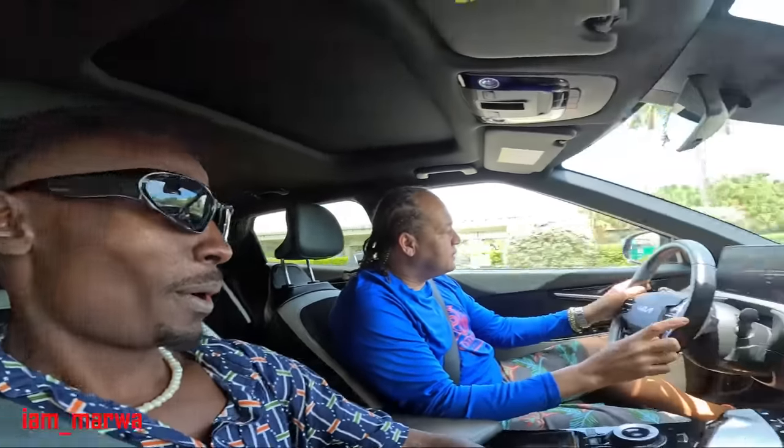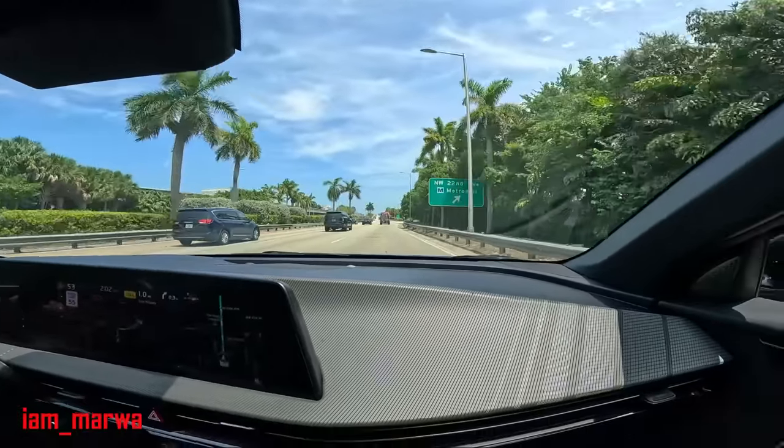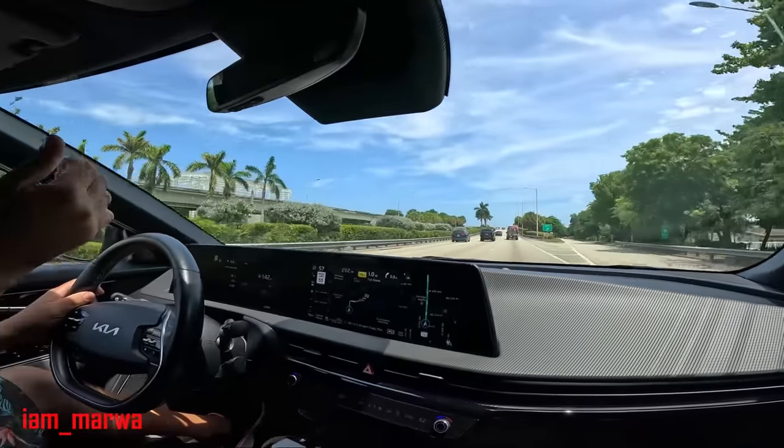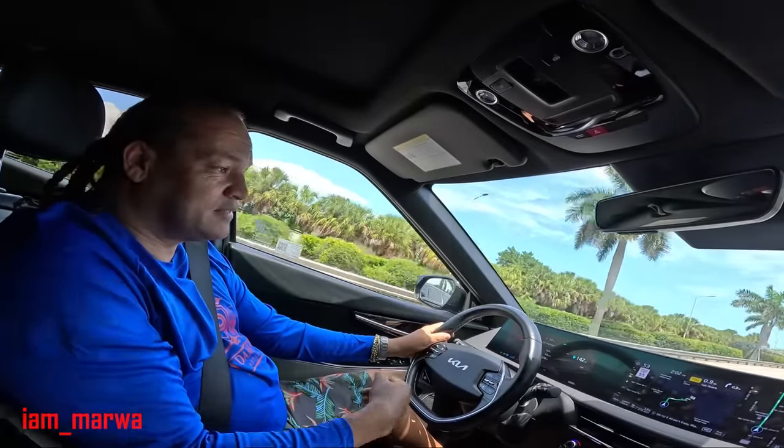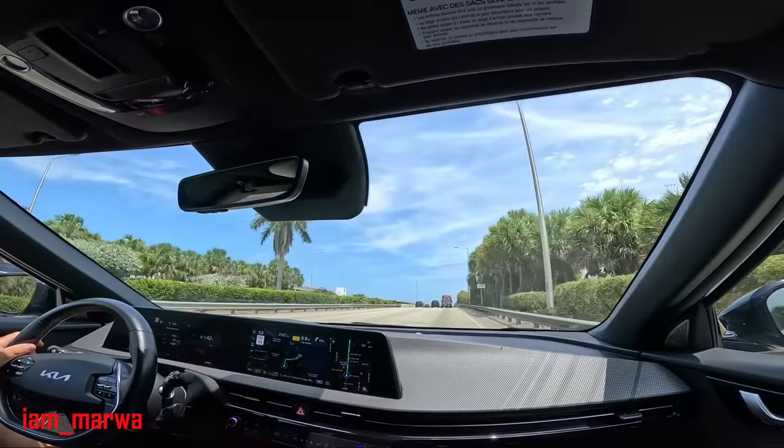I'm going to give you a little pull. Okay. Don't scream. Let me check my safety belt. I want to get a little distance away from the car, because it's going to pull. It will get there really quick.